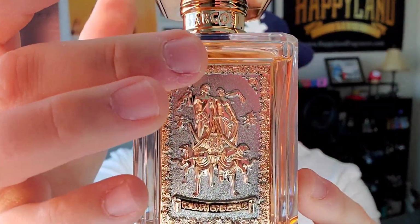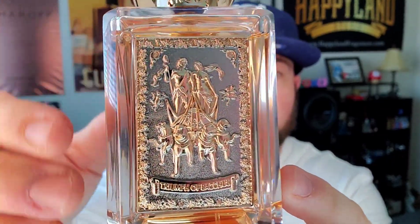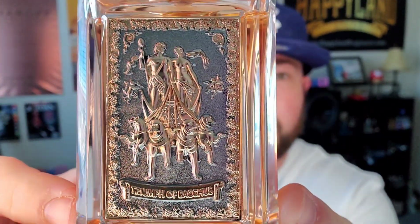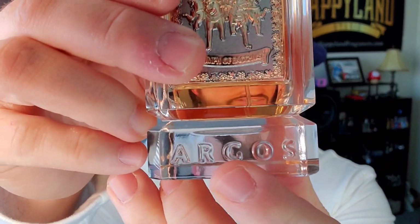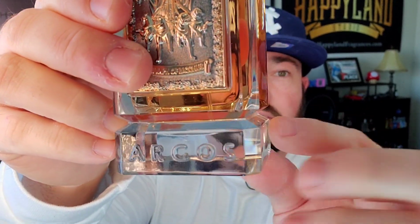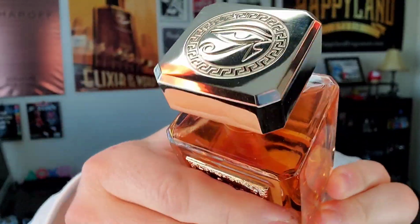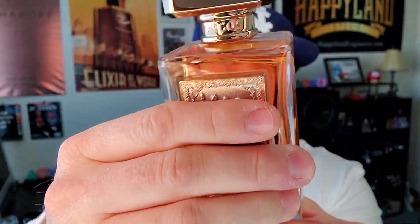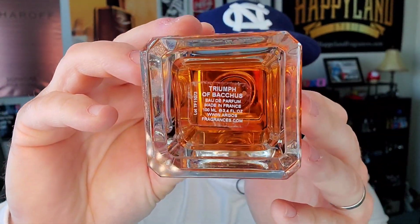This beautiful plate, this Triumph of Bacchus, gold and silver, all the detail work on this. It is outrageous. Argos raised on the glass. The cutout, this is all just a chunk of glass, a very, very thick base. The contours, Argos logo on top. Gorgeous, that beautiful amber colored juice.